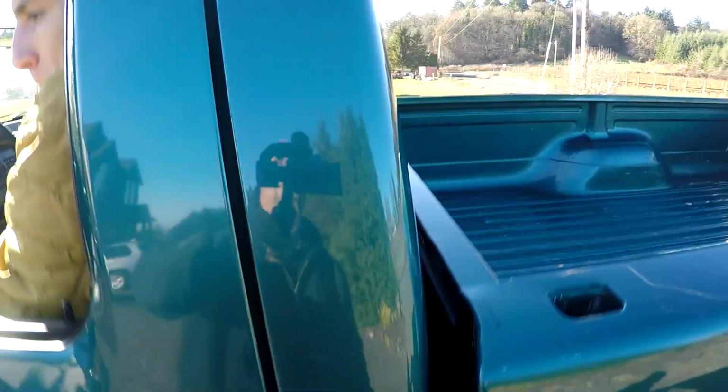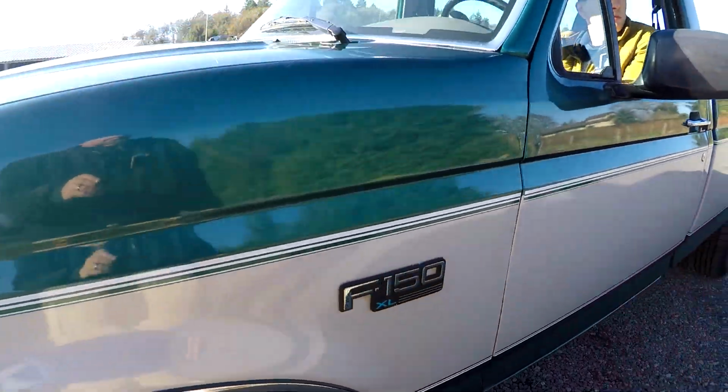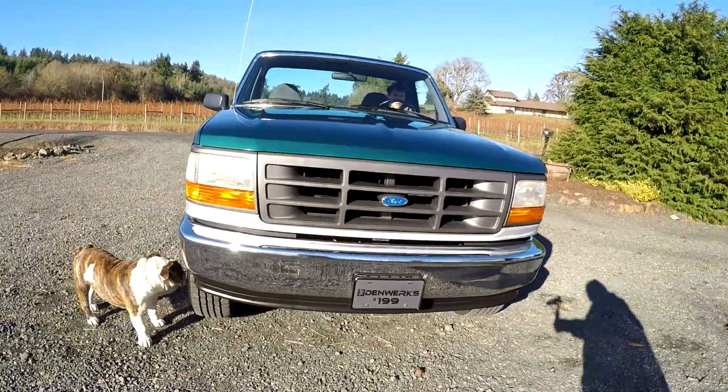Go ahead and look at the bottom of the cab. Everything looks really clean, and the gutter up here looks nice. So hopefully that gives you a good look of it in general. Just a nice looking truck that you can use, and with the cost of new stuff these days, this is affordable for sure.